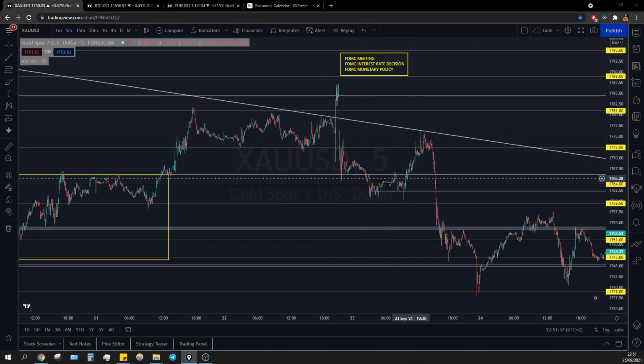On Thursday, here we had the initial jobless claims, which were kind of negative figures, but still, as you can see, investors were bullish for dollar, bearish for gold. Also, if I'm not mistaken, dollar was weak. So dollar was weak, but gold still pushed down, which should be the opposite.